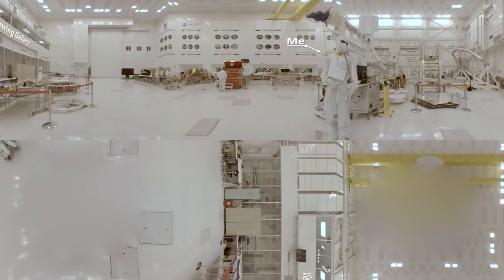I'm right here. Just kidding, that's High Bay Bob. High Bay Bob is there to show off the current gowning state in the High Bay based on the project that's in there. Sometimes it's just smocks, but right now we're in the full bunny suit. High Bay Bob does not celebrate casual Fridays.